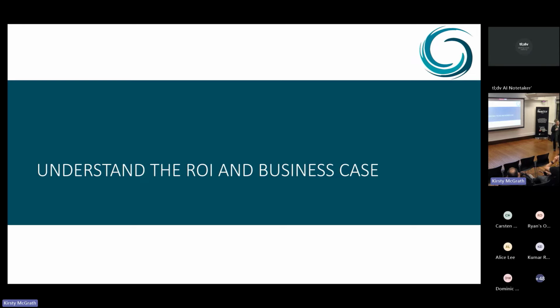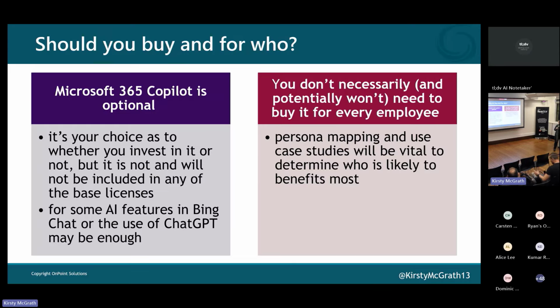So understanding that business case, and if anyone's gone out and had a bit of a look, you could just go do ChatGPT. You could do the free component, and it's there inside Windows as well. It's in preview at the moment. You could just click the button and use it there. Okay, so there's lots of free stuff if you were that way inclined.